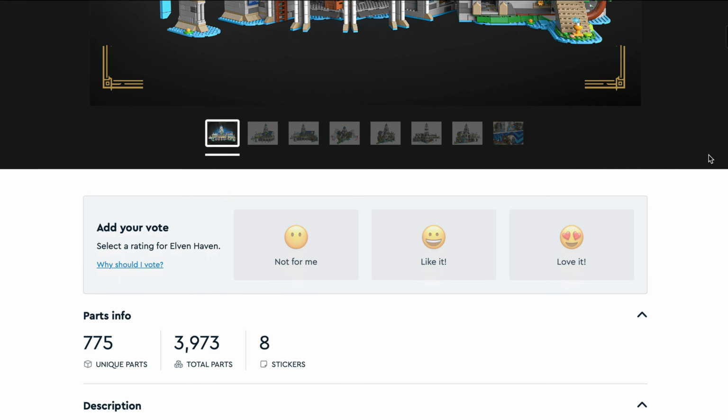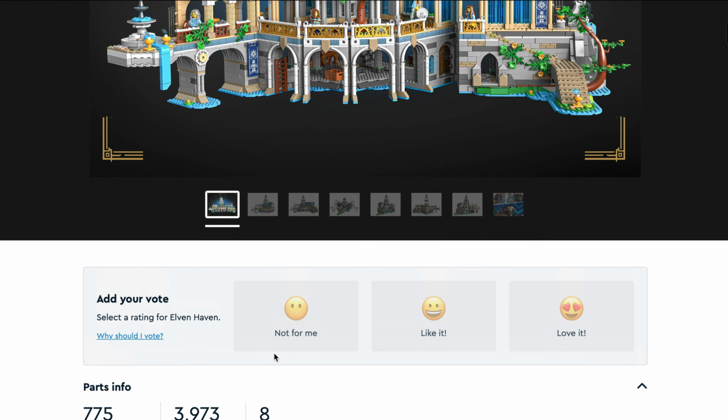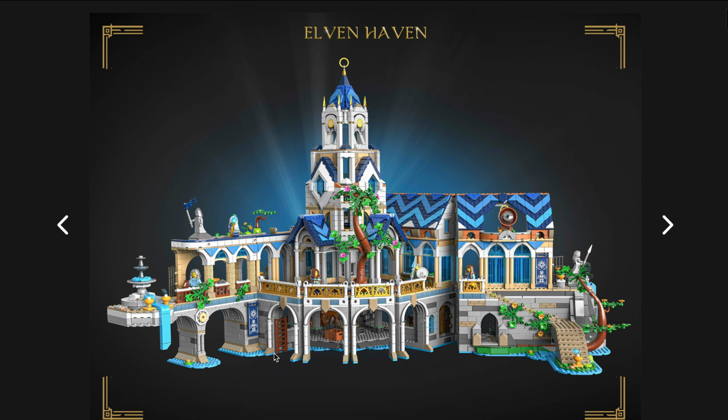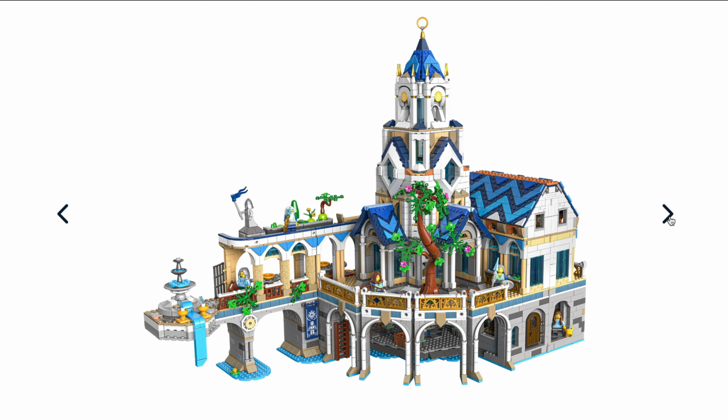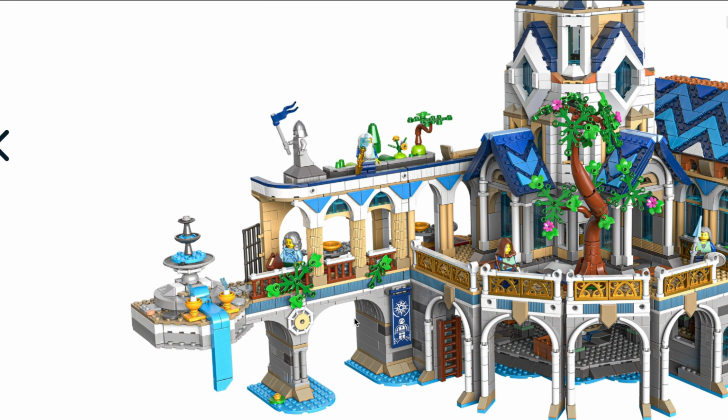Now, piece count-wise, this comes in just shy of the maximum, 3,973. But boy, does it look brickin' impressive. The first thought is what exquisite shaping and colours that have been chosen. It really is beautiful. In fact, the only thing probably that I dislike about this, not the fountain itself, but the water spilling over the edge.